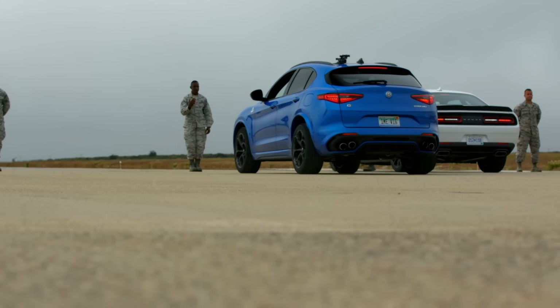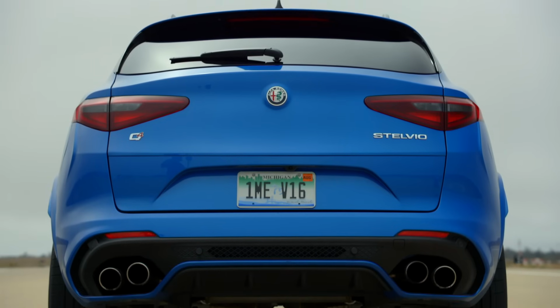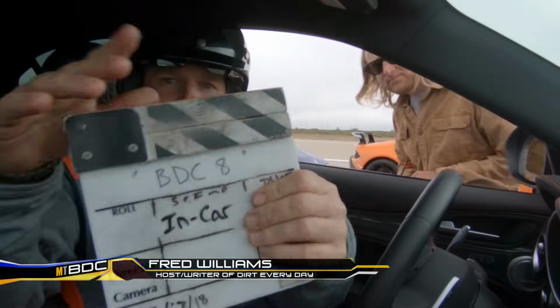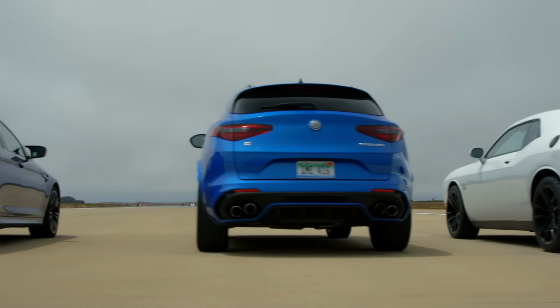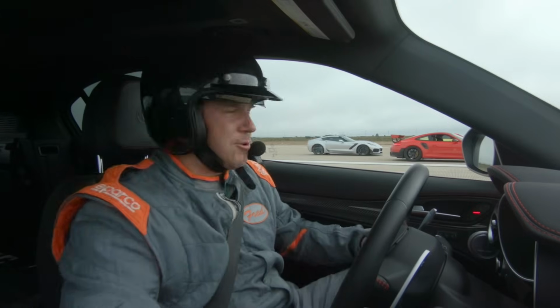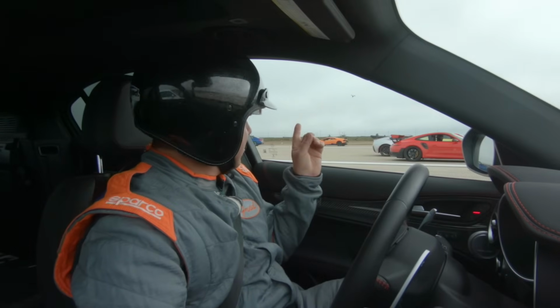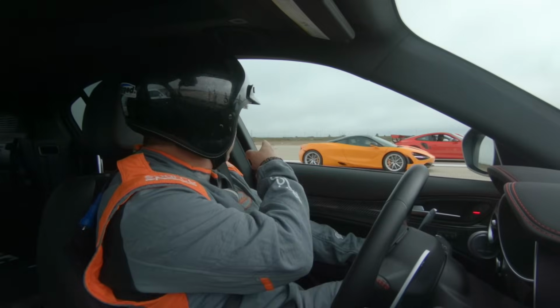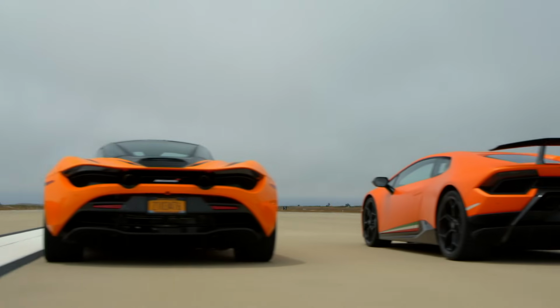Since we have our first ever SUV in World's Greatest Drag Race, who better to drive it than Dirt Every Day's Fred Williams? Bonus, we made Fred work on a weekend and he hates drag racing. So this is what we're doing. We line up all these supercars. Like there's Lieberman. Say hi, Lieberman. There's Jethro Tull. He's driving a McLaren.